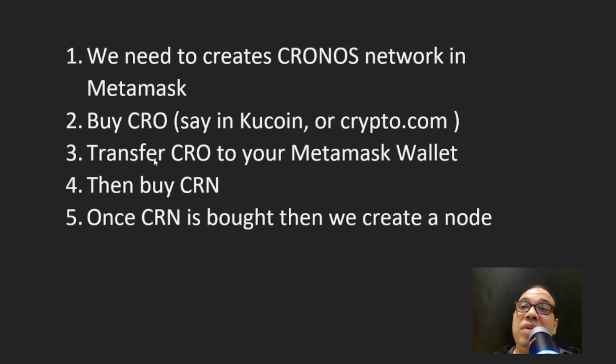And then you're transferring CRO to your MetaMask wallet. Then you're buying the CRN. You're just doing an easy swap. Then once the CRN is bought, we're going to this website of this CRONOS, and then literally just creating a node, which is almost like just working on a website and buying and selling. As simple as that. It's nothing major, no technical knowledge required.